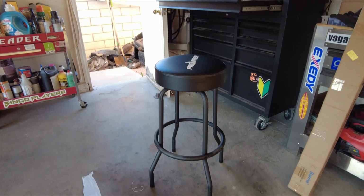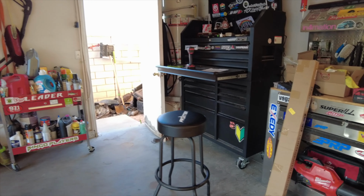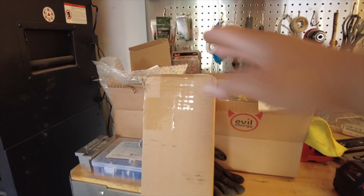Yeah, so all done. Took me like 15 minutes. Not too bad. I got it from Amazon for like 30 bucks, so not bad for a bar stool. And then maybe tomorrow I'll probably mess with this light bar strip that I got. Let's do that tomorrow and on to the next one. See you tomorrow, guys.